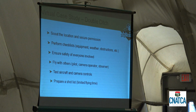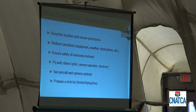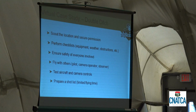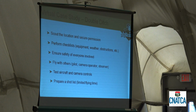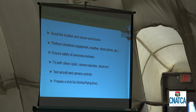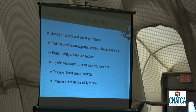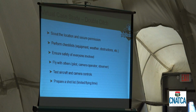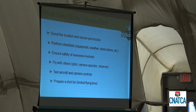I know folks have to go, so I just want to go through this really quickly. We go through a very structured process every time we fly, for safety and also for quality purposes. We always make sure we check out the location in advance. We get permission. We have very detailed checklists for the technology and for setting up, making sure the batteries and the Wi-Fi and the GPS and all the systems are a green light go.